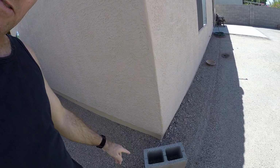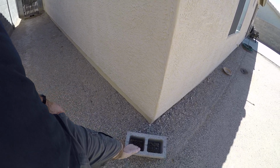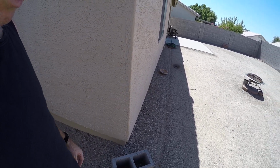It's approximately 1:23 p.m. This video is just to show you some things that people may not use normally and maybe find a different purpose for them. For instance, like this cinder block here. It's just a regular cinder block. It's got the holes in it, stuff like that, and it's hollow, of course.